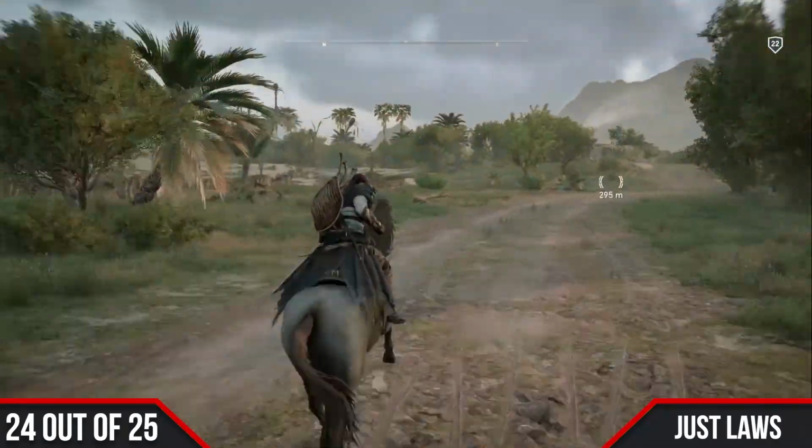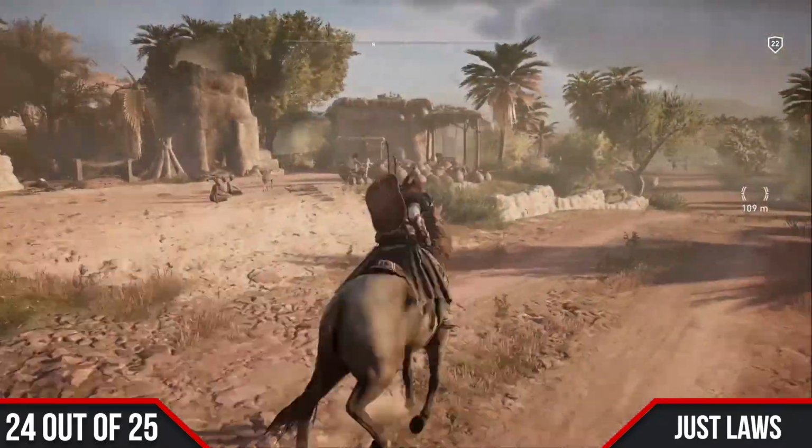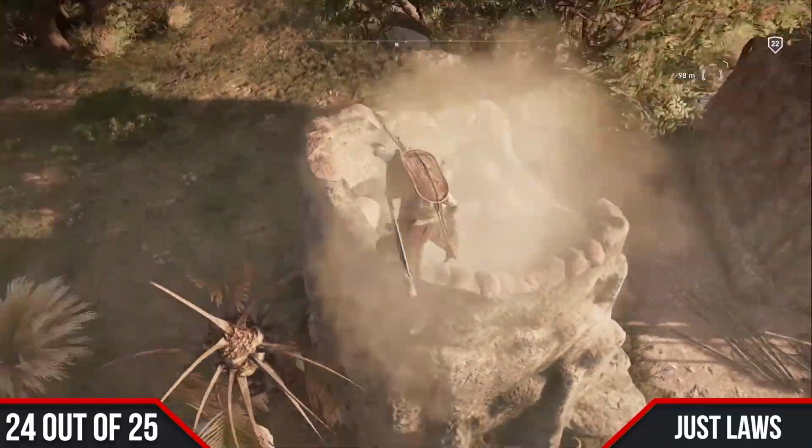Now keep following the road and keep an eye out for smoke ahead. It's coming from these clay smokers on the right, but you want this one on the left. Clamber up on top and the treasure is hidden right on top.